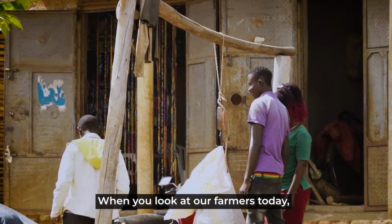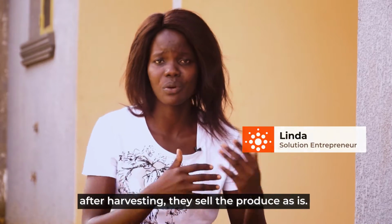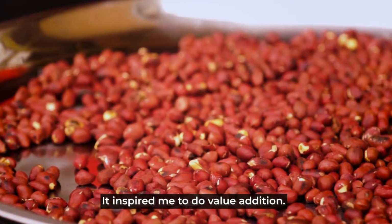Look at our farmers today. After harvesting everything, they just go on selling. It inspired me to do value addition.